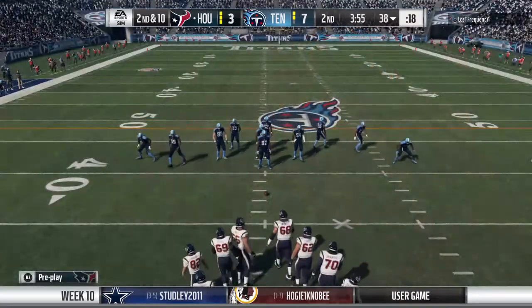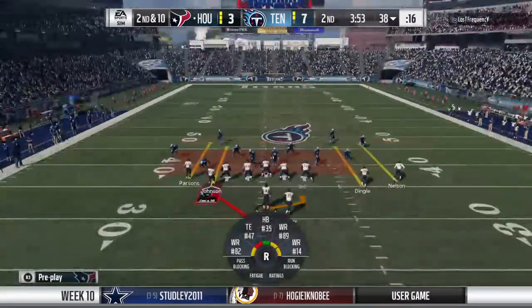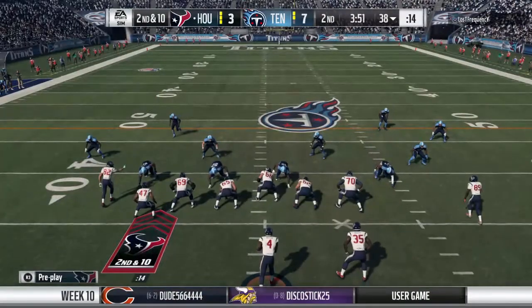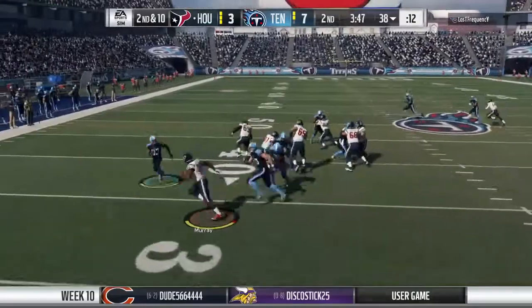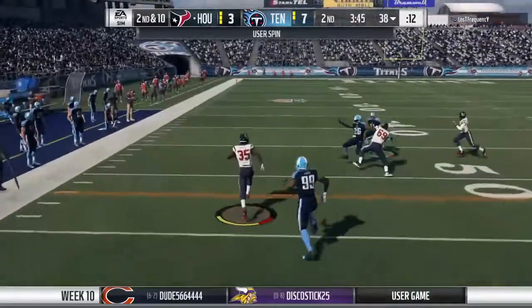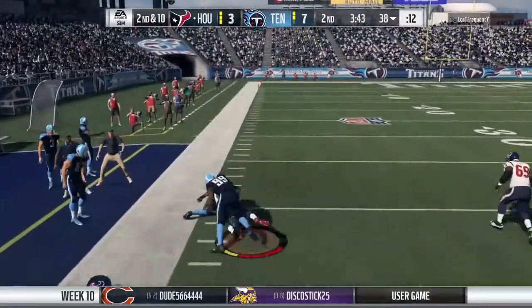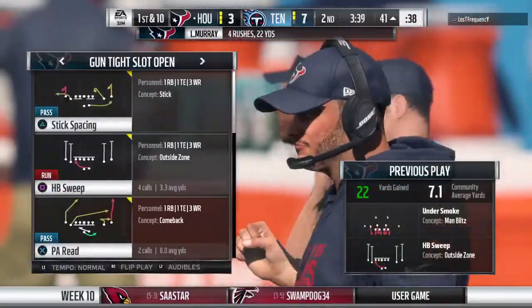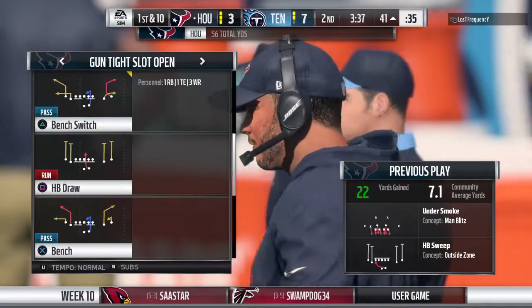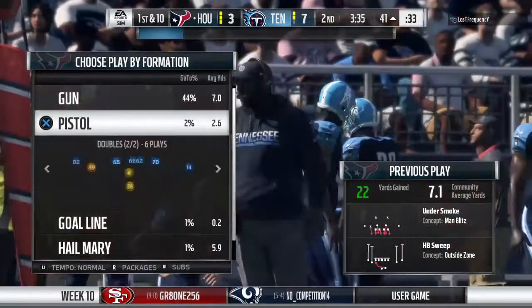Under 4 to go now as the clock runs and they come up on second down. Let's go. They'll run it now out of the gun. Murray has the first down and more. And he's taken down, but not before getting this across midfield and just shy of the 40. That good for 22 and a first down.